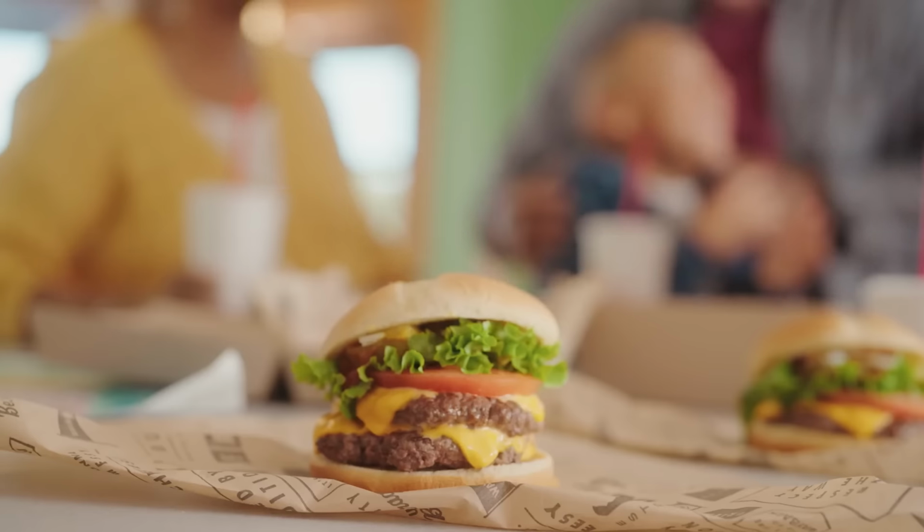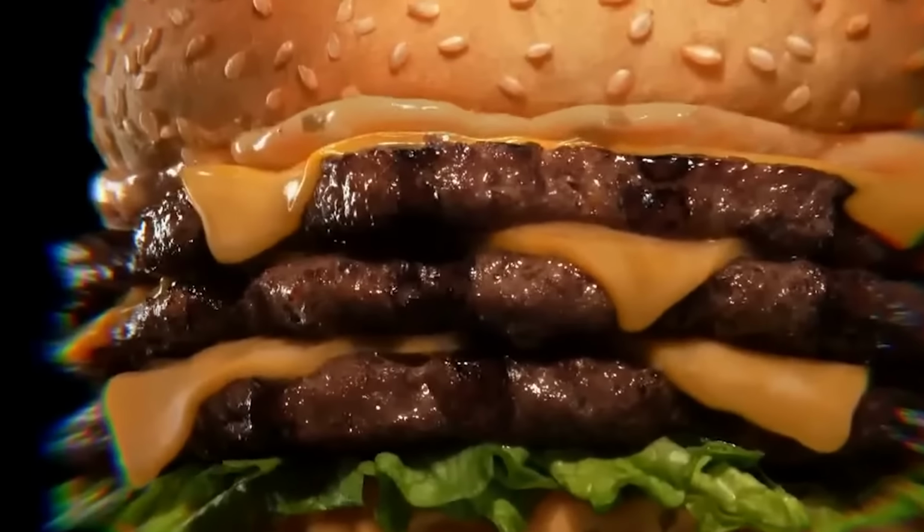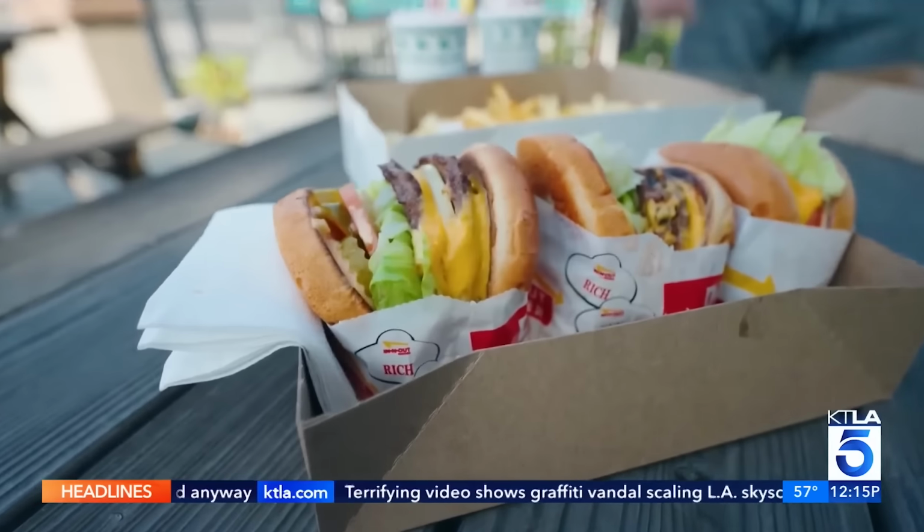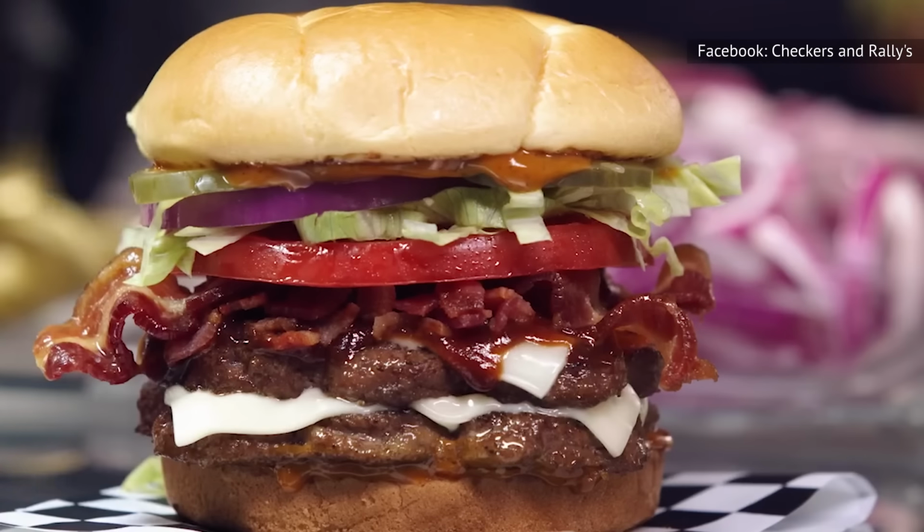The American public's desire for more meat on their plates inspired the double hamburger. But that was only the beginning. Here are some of the biggest, baddest fast food burgers ever offered, from the merely huge to the genuinely colossal.